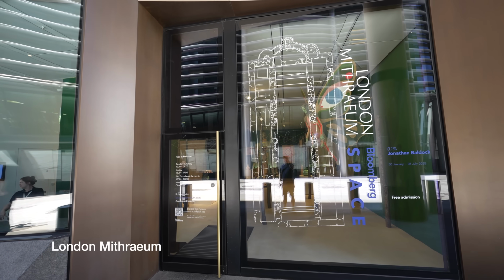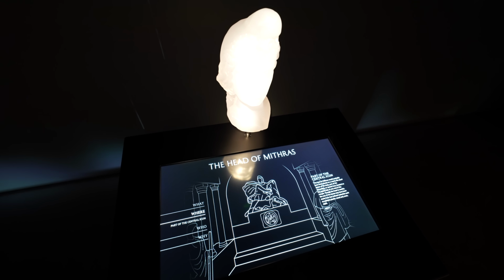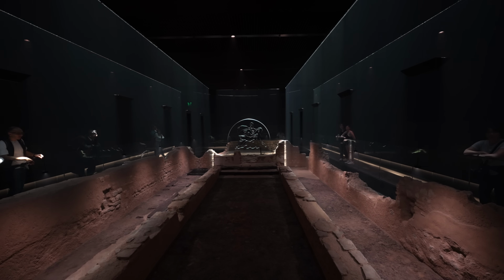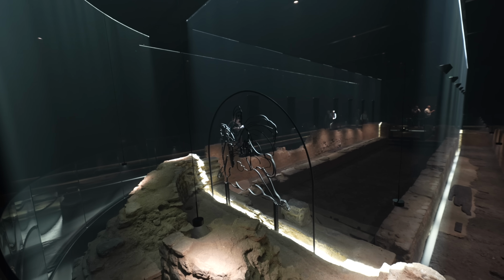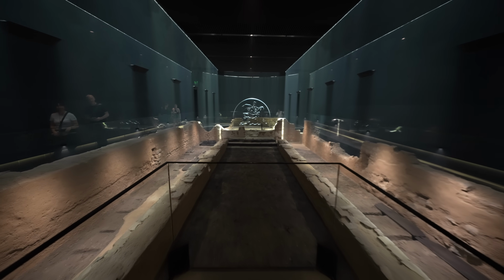Next, the London Mithraeum showcases the remains of a Roman temple dedicated to the god Mithras. It's buried beneath office buildings and includes dramatic lighting and historical artifacts. It's unique and an atmospheric window into historic Roman London.